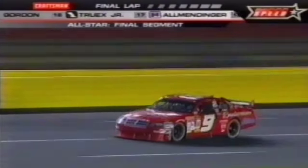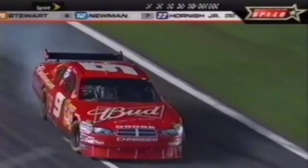And here comes Casey Kane, the fan favorite, wins the Sprint All-Star Race. An attaboy to Sam Hornish to come from three laps down, get a couple of free passes, impressive, and finish seventh, passing cars right to the end.